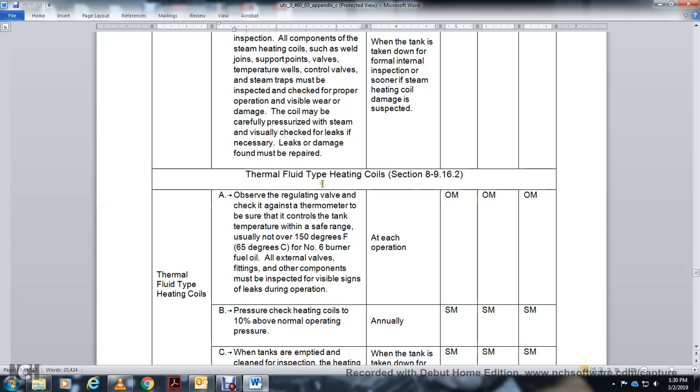Alright, A. Observe the regulating valve. Check again for the thermometer. Be sure to take control of the temperature for the state of the range, usually over 150 degrees. Number 6, the primary all external valve with the fitting of the components must be inspected for visual signs of the leak during detection.